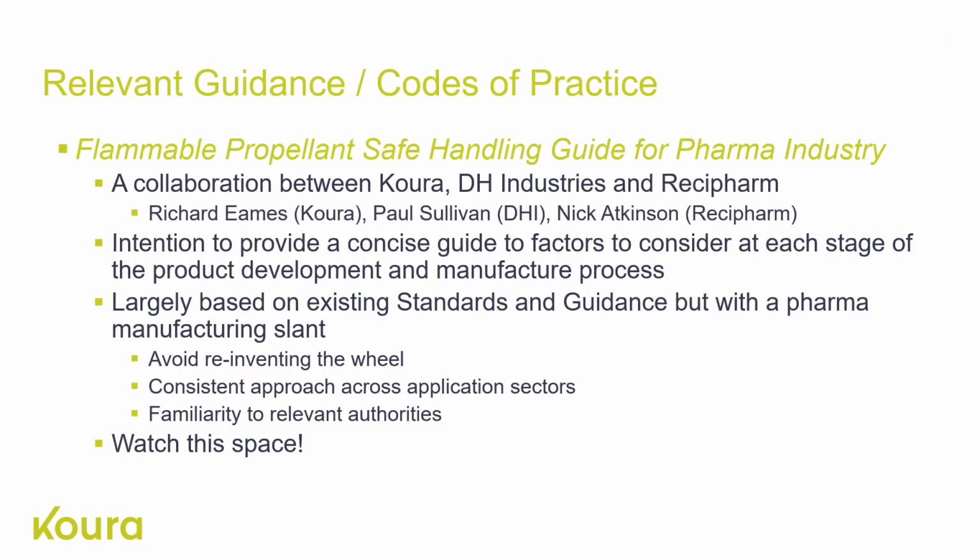To help ease things in terms of bringing a lot of this guidance together into one place, there is a flammable propellant safe handling guide for the pharma industry under development at the moment. And we are working with DH Industries and Recipharm to bring this together. The intention here is to provide a concise guide to some of the factors that you have to consider at each stage of the product development and manufacture process using flammable propellants. Again, to avoid reinventing the wheel and to ensure consistency with existing regulations, this guidance is based on existing standards and guidance, but with a manufacturing pharma slant applied to them. These guidances are familiar to the relevant authorities, which should make approval far easier. So this should be out shortly, and watch this space.